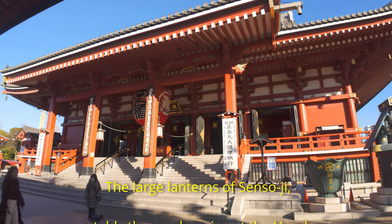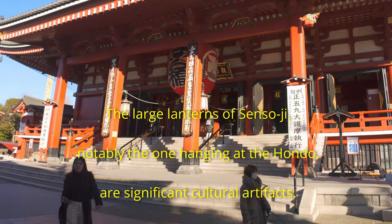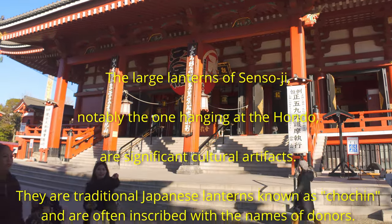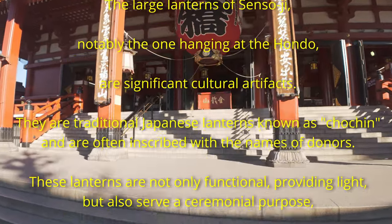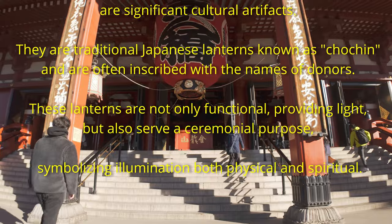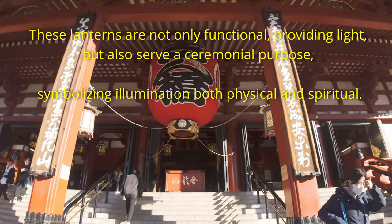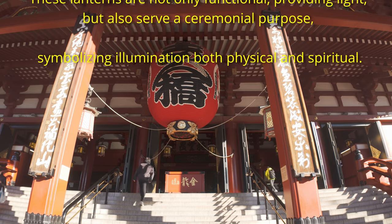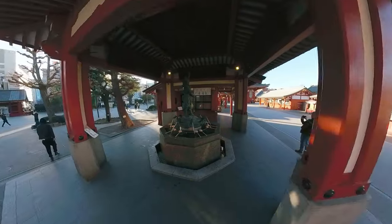The large lanterns of Sensoji, notably the one hanging at the Hondo, are significant cultural artifacts. They are traditional Japanese lanterns known as chochin and are often inscribed with the names of donors. These lanterns are not only functional, providing light, but also serve a ceremonial purpose, symbolizing illumination both physical and spiritual.